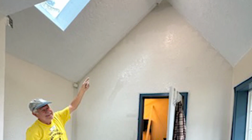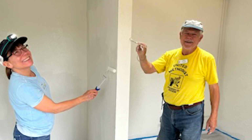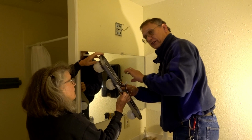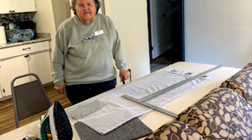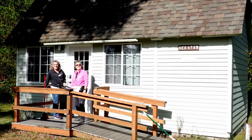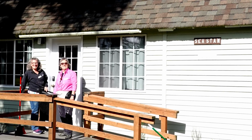The ceiling and all of the walls of the living area and the bathroom received a fresh coat of paint. New fixtures were attached to the wall. New curtains were tailored and hung into place in both windows. When the top-to-bottom renovation was completed, it was indeed a brand new and welcoming cabin.